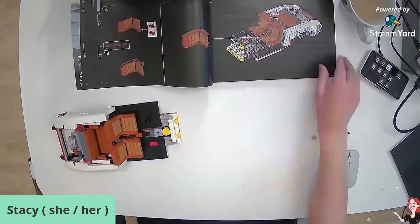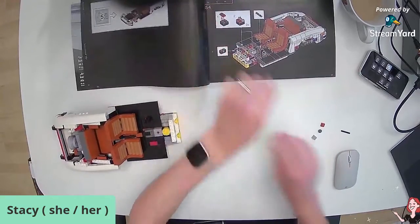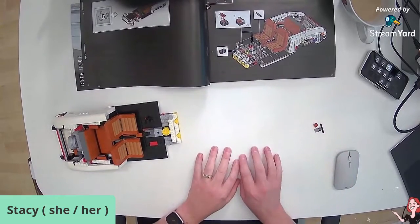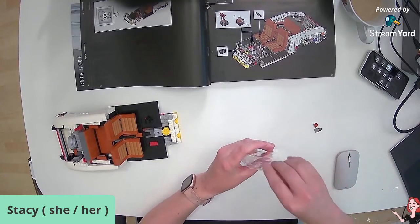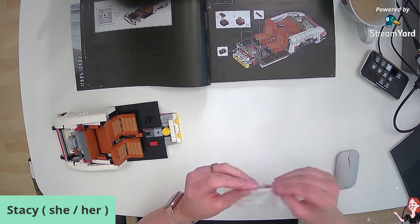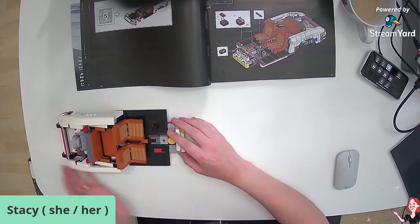And that, I believe, is bag 4. And again, we have 4 bits left over. Should they be left over? Should they not? We'll stick them here for safekeeping just in case. Now, looking at the time, I've got time to do bag 5. So shall we get on with the sorting again?